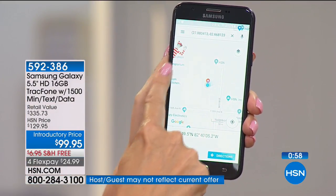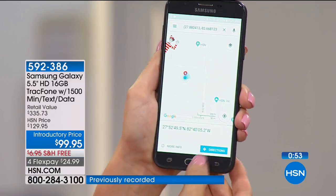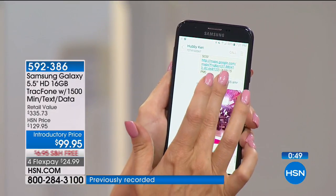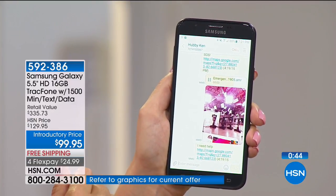Me uneasy, I don't know where Waldo came from. He just popped down on the map right there. But you can see it's HSN right here. This is where I am. That's crazy. And then it even records a snippet of the sound that was happening during that time as well. Very quickly, and this is sending an SOS message for help.